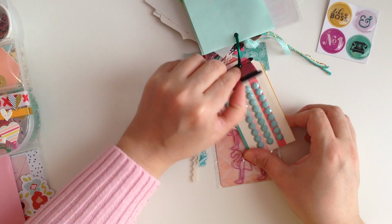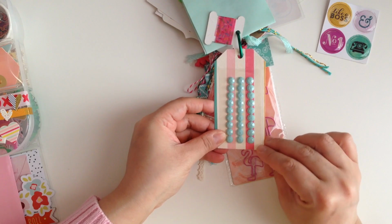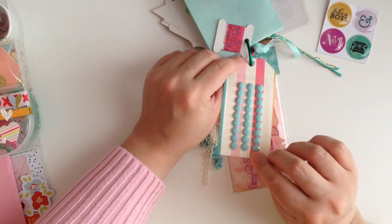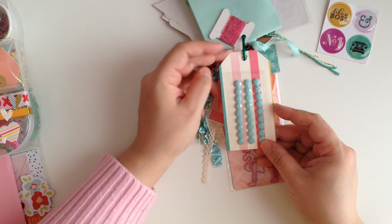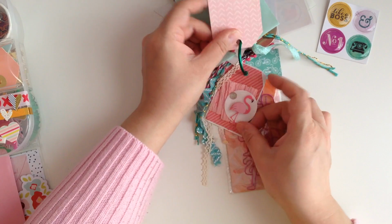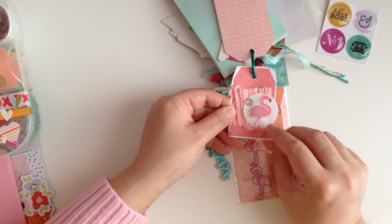She sent me a washi sample. And you guys, look, she sent me mint colored gems. I don't have this. Where'd you find these, girl? They're so cute. I love them. I love the fact that they're like a matte mint. It's not like a shiny. These are so cute. And look at this little tag with the little crepe paper and the flamingo.